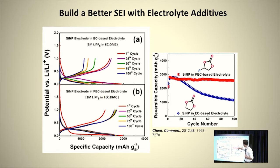This is cycling capacity with FEC, and this is cycling capacity without FEC. Now this is misleading because this is a research paper, and that's what people do. They present their best data. This is a very, very thin electrode that doesn't have enough energy density for a commercial cell, but it illustrates the importance of working with the electrolyte.